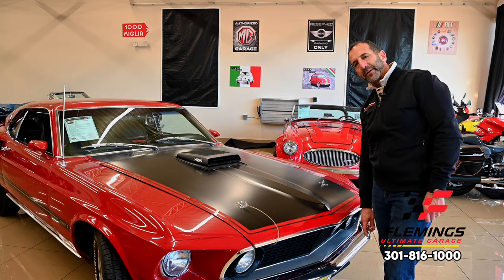All right, so let's take a peek under here, because even if you don't love engines, we have lots of clients who just love cars, right? They just love cars. This is not really important to them under the hood, but we make it so that it is important if you wanted to go somewhere.